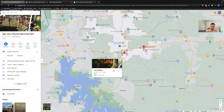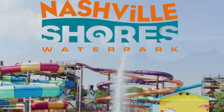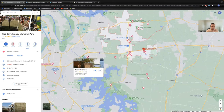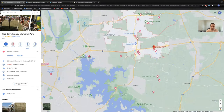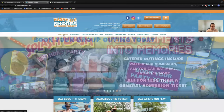Now, if we go a little bit further, closer to Percy Priest Lake, we've got Nashville Shores, and this is really an amazing place. It is actually located outside Mount Juliet, but it is probably a maximum 10-minute drive. It is located, as you can see, between Mount Juliet and Nashville, in Hermitage. But the cool thing about Nashville Shores, I'll take you to another screen to give you a better understanding.